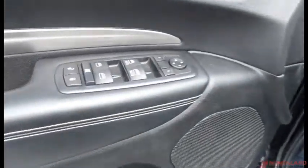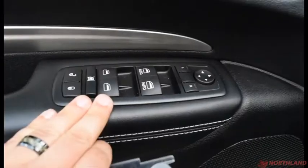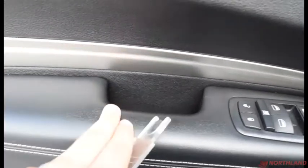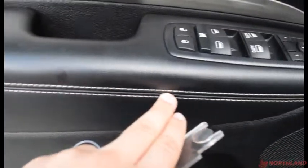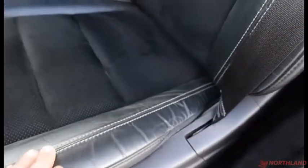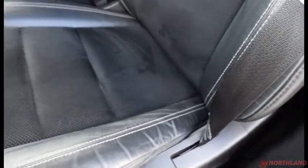Now, on the door here, you do have electric mirrors, windows, and locks all right here. So it's got a bit of silver accenting here and a handle here. It is leather to put your arms on, very comfortable, and you got this kind of white stitching, looks great. You have some storage down here with a water bottle holder. Very nice interior as well. It is leather trimmed seats with this cloth. It feels very nice, very comfortable.